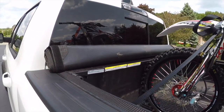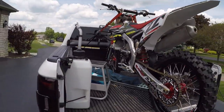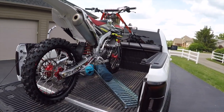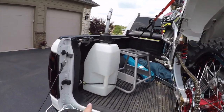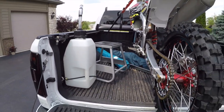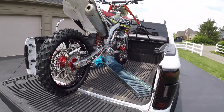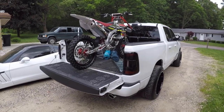So I'm pretty sure that's why the 450 will not fit in the back of the bed with the tailgate up, with it sideways. So, oh well, no biggie. I got some bungee cords holding down my fuel jug and my stand. Hopefully the chairs don't blow out, and I got the ramp in there sideways, so I don't think we'll have any issues. But we're gonna head over to Coffee's, pick him up, and then I'll see you guys on the road. All right, guys, so we just got to Coffee's house.